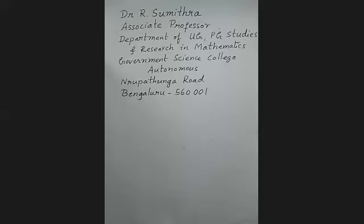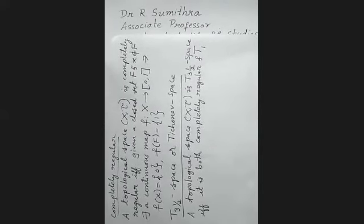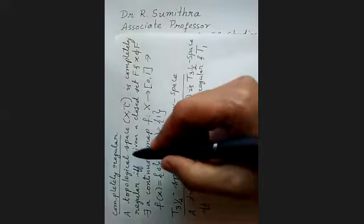Let us go to the next separation axiom, that is the T 3.5 space. Now for the definition of a T 3.5 space, I need completely regular. So let us see what is a completely regular topological space.